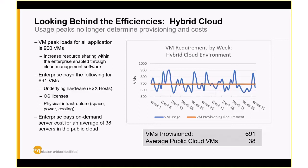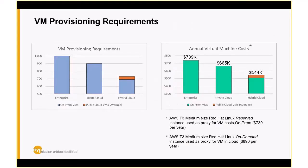And I'll show that here on the next page. If we look at the VM provisioning requirements for each one, we've got 1,000 VMs for enterprise, 900 for private cloud, 691 for the blue in the hybrid cloud, plus that average bursting of 38 in the orange part on top of the bar.